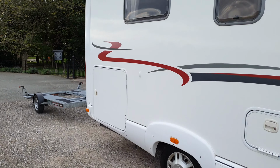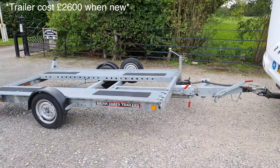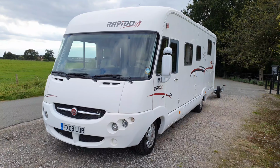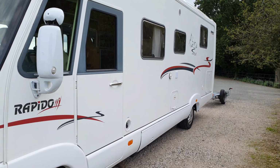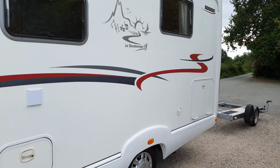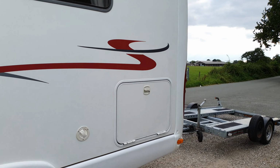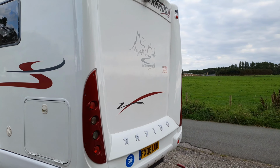It's a four berth vehicle and has an itinerary as long as your arm, including this trailer which can tow a small car away with you. It's a 2.5 litre, six-speed manual diesel vehicle. Of course, it's left-hand drive in this case, which makes it brilliant for continental cruising. And it has so much equipment included within the sale, you'd be very, very surprised to find anything that could beat the value for money that is being offered here today.